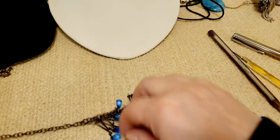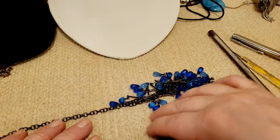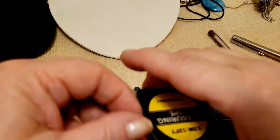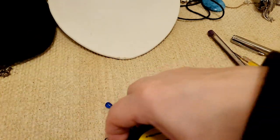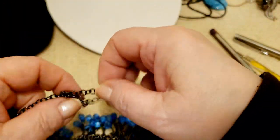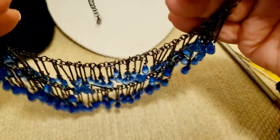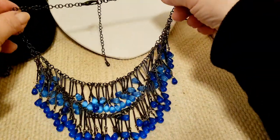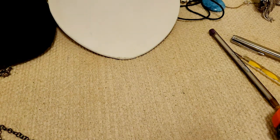Let me do a measurement. We'll do $8 for this. About an 8-inch drop, and then another 2.5 on the extension. 2.5 to 3, maybe 4 even. So, 8 to 12 inch drop. That is nice. Very pretty. Has a nice feel to it.